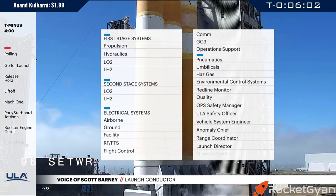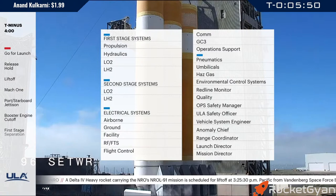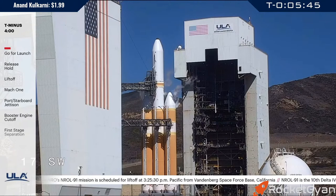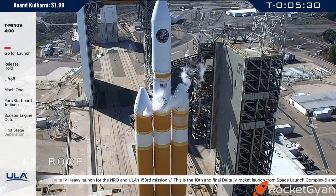ALC verified. T0 is set for 22:25:30 Zulu. Verified. We have swing arm lock pins pull. Active. We are L minus 6 minutes from the launch. Everything is good. The ULA launch team and the NRO mission director are go for launch. From T-minus 4 minutes until launch, you will be hearing Scott Barney guiding the team through the final steps in the countdown procedure.